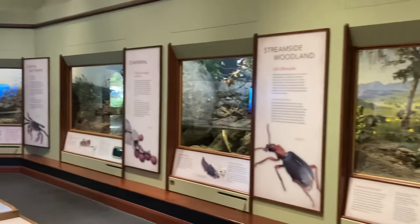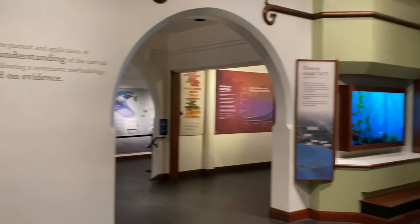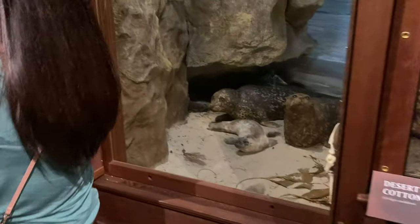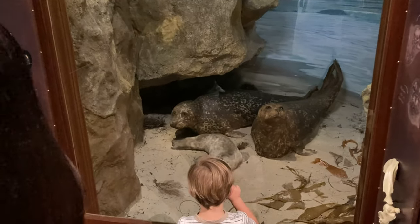This was a really neat museum, I have to say. We really enjoyed it. How did they get that to stay like that? I don't know. It's a mystery. Oh, look at that. That's pretty cool. Those are harbor seals, buddy.